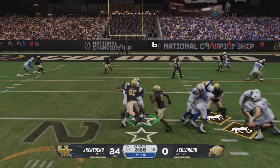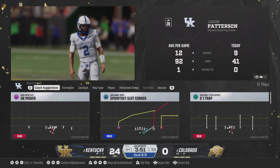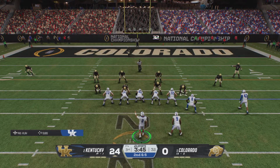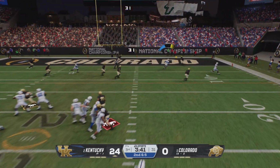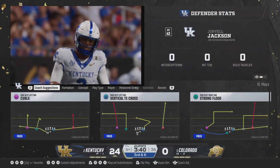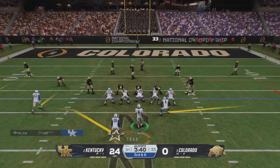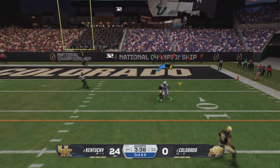They'll run it out of the shotgun. Able to fight for a decent gain here in that running play. Kentucky now operating in the red zone. Quarterback wants to throw it on second down, looking to the end zone. Oh, he can't hang on. What an opportunity to score there. Instead, incomplete and third down. We'll see if the offense can move the chains off that incompletion.